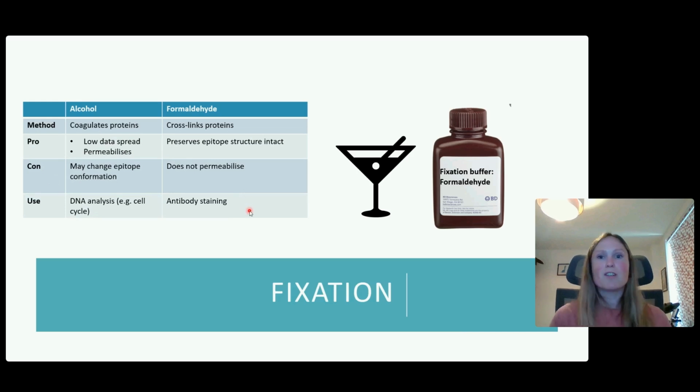So reasons for fixation. Number one, you've done this really long staining protocol, sample prep. You've been in the lab since 7 in the morning. You don't want to be there till midnight running your samples on the cytometer. If you fix them, you can come and run them the next day. If it's Friday, you can probably even come on Monday and run them.